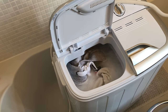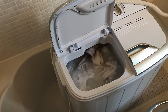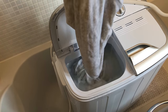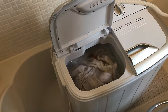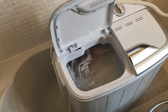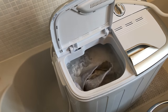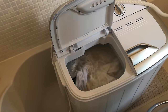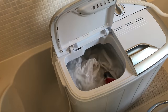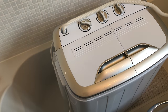It sounds like it's struggling a bit. Probably too much in there. This is the first time I'm using it, so. It's smushing everything around. I think it should be alright. Does sound a little bit groany, but it seems okay now. Right, so I'm going to close the lid and I'm going to set it to 15 minutes and put you on fast forward.